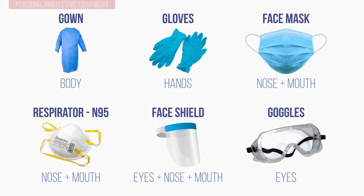There are 6 types of PPE that are relevant in a healthcare setting. The gown, which is a long-sleeved impermeable gown that covers the body and the arms down to the wrist. Gloves. If worn with a gown, gloves should go over the cuff of the gown. The face mask, which covers the nose and mouth. The respirator, which is often referred to as an N95, FFP2, or FFP3.